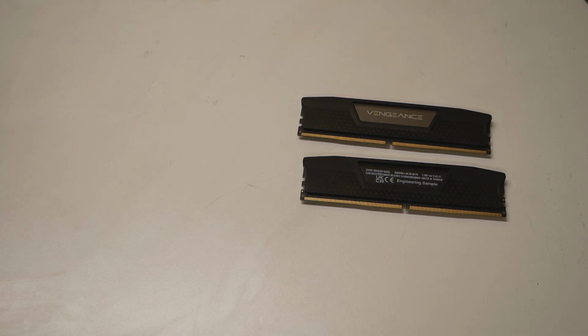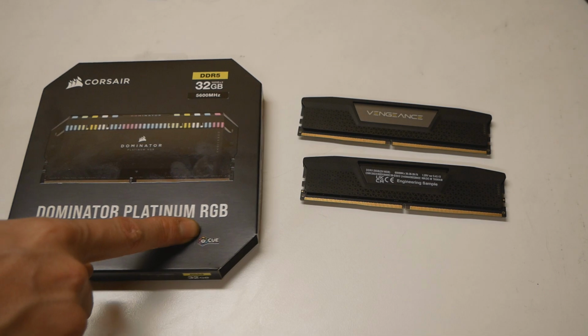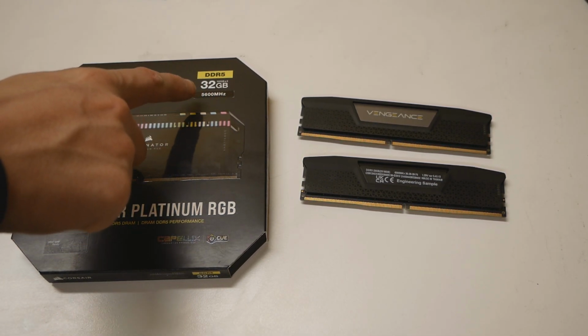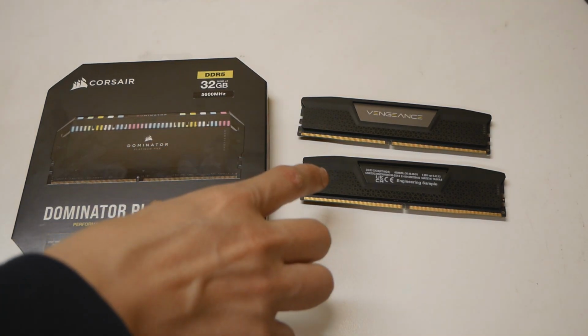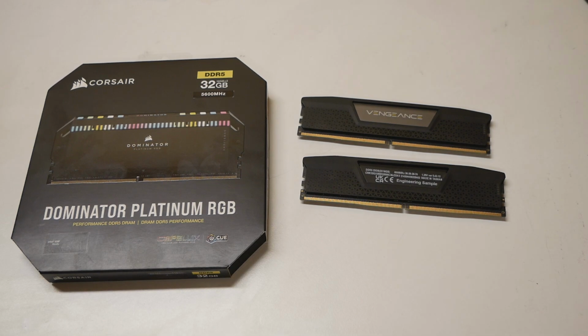But huge thanks to Corsair once again. They were willing to help me out and they sent me a Dominator Platinum RGB memory kit, which is rated at 5600 MHz or mega transfers per second, and it's 2 × 16 GB once again. The main difference in the actual looks between these two different kits is that these have RGB lights, whereas the Vengeance sticks don't have RGB lights, and that's probably one of the main reasons why the Vengeance sticks are cheaper than the Dominator Platinum series of memory kits.